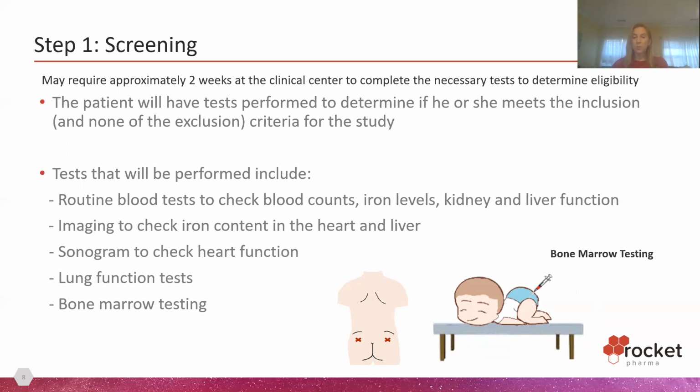Tests that will be done include routine blood tests to check blood counts, iron levels, kidney and liver function. Additionally, imaging will be done to evaluate iron content in the heart and liver, and a sonogram to check heart function will also be performed. Tests to assess lung function will be done, and bone marrow testing, in which a needle is used to take a bone marrow biopsy and a sample of bone marrow, will also be performed. These tests will be conducted under anesthesia in most cases, particularly for younger children enrolled on the study.